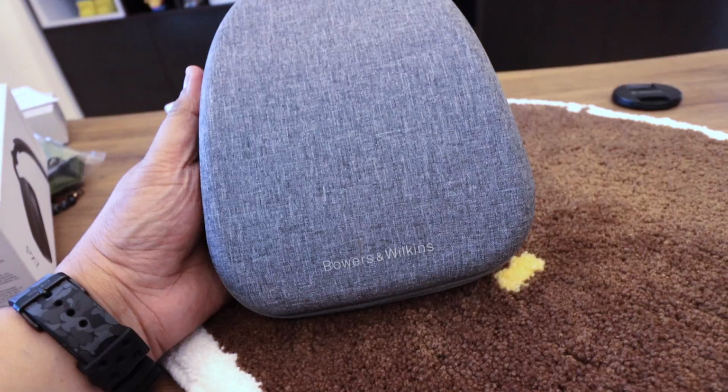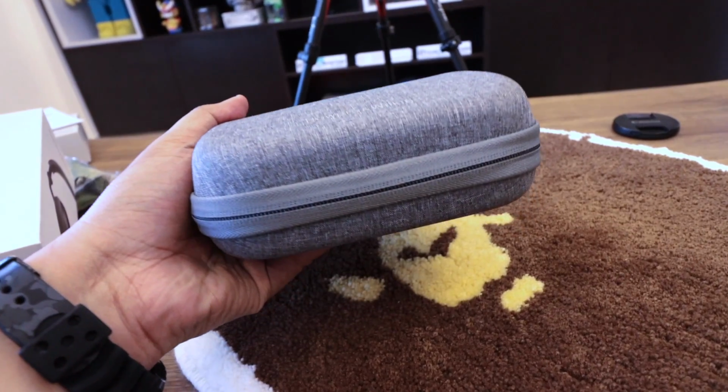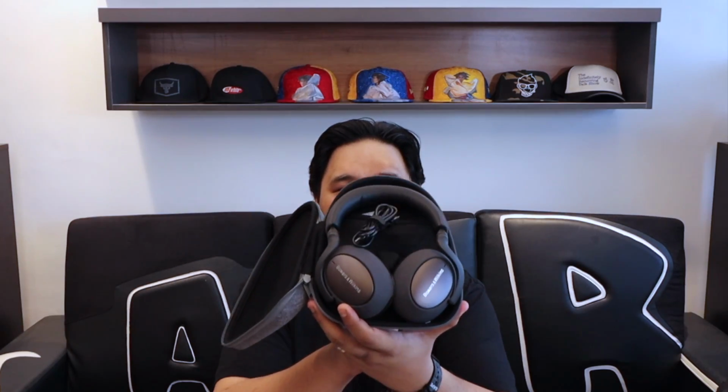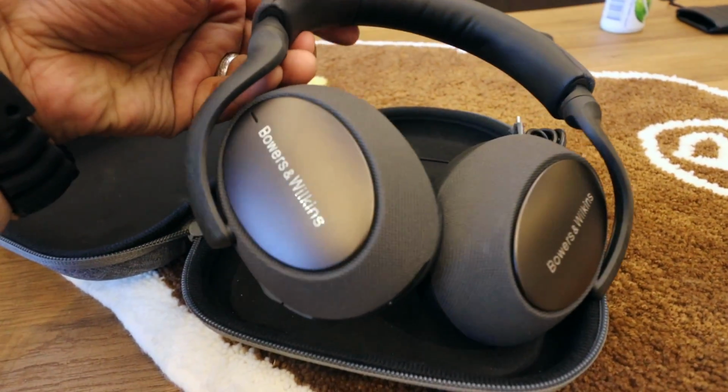Now this is the box, but I've already been using it. So this is the carrying case made out of like hard cloth material. If you slide it open or if you use the zipper to open it up, this is what the headphones look like, and they look friggin' amazing. So what's so nice about these earphones?